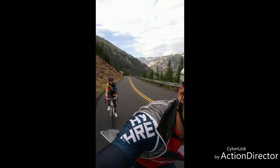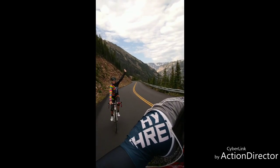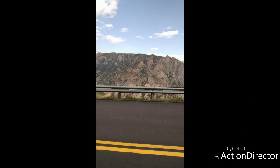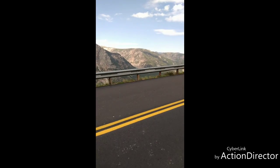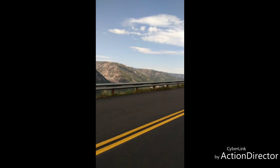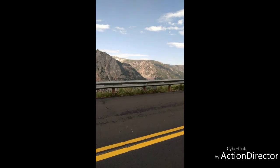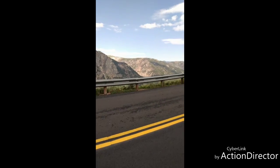About 20 miles in, but maybe halfway up the climb. Beautiful. Ingrid, how you feeling? Better. We just stopped to take pictures with a Danish couple, and it is beautiful here in Montana. There's a dirt road over there that goes way back into that pass. Looks kind of cool.